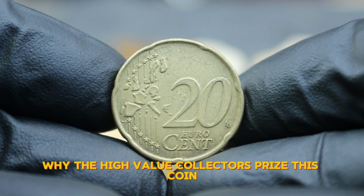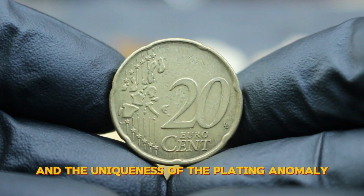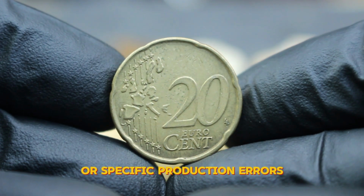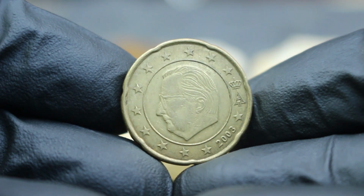Why the high value? Collectors prize this coin for its rarity and the uniqueness of the plating anomaly. Such coins are often rare due to limited mintage or specific production errors, making them highly desirable in the numismatic community.